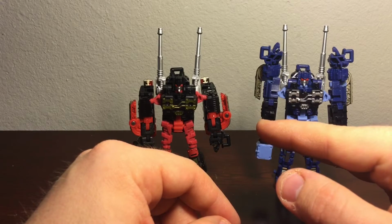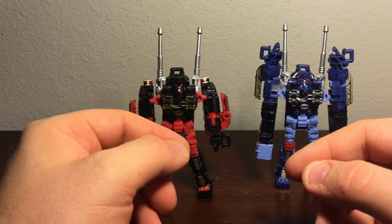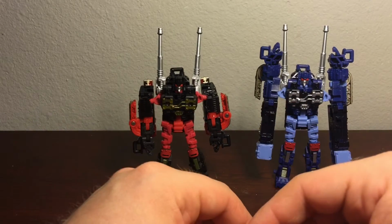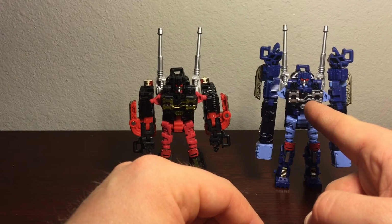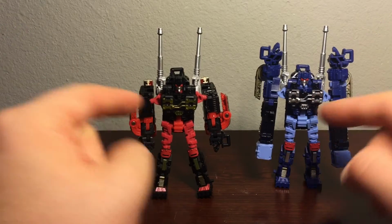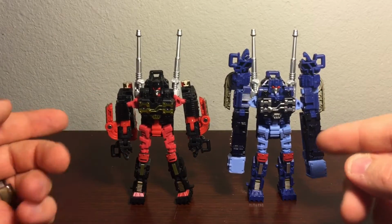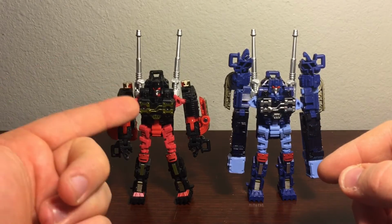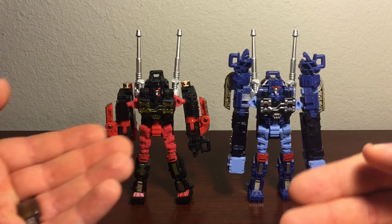reason it got discontinued was because they were anticipating the Dark of the Moon toy line, and I'm pretty sure we've seen how popular Dark of the Moon really got as far as the toys went. But this figure got canceled, and what ended up happening was the following year, in 2011, Takara released both of these figures as part of a 2-pack under the Transformers United line. And I believe the number for the set was UN20. And when they did, they released this as Rumble and this as Frenzy, just like the original Generation 1 toys, just like in the original Marvel comics.